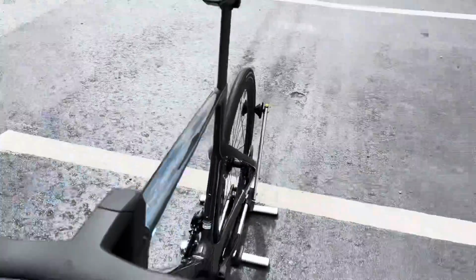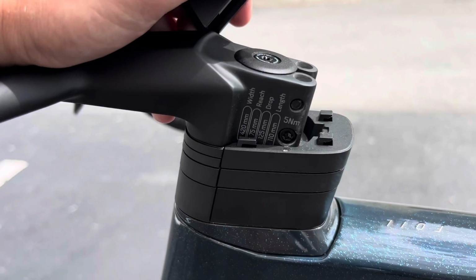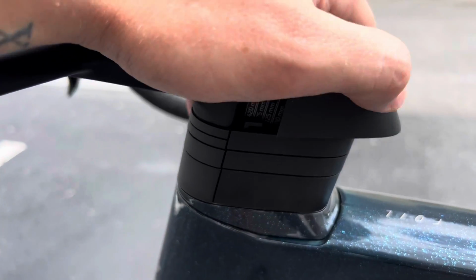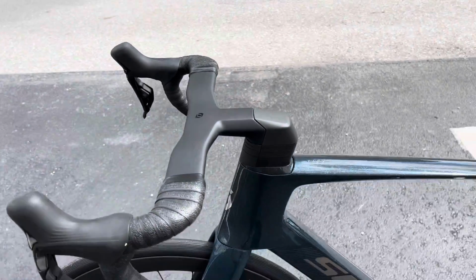On this bar, it also gives you the specs over here, which is pretty cool. We have width 420, reach 75, drop 125, stem length 110. Okay, it's 110 millimeter for size large. That's pretty weird. Learn something new every day.